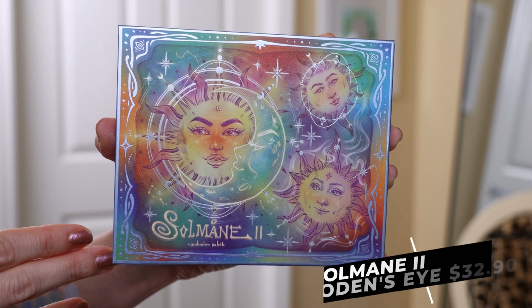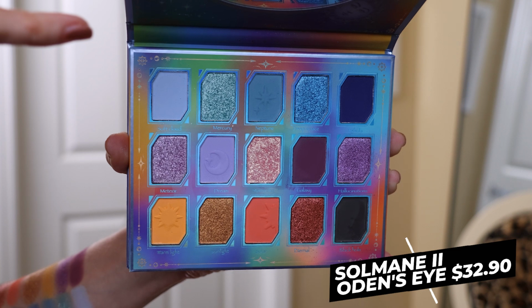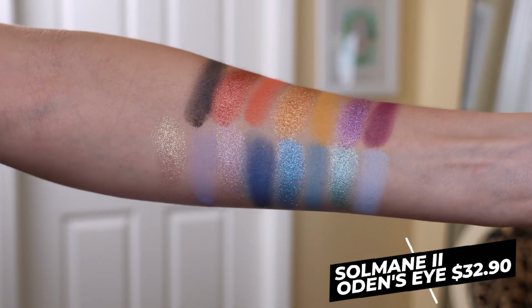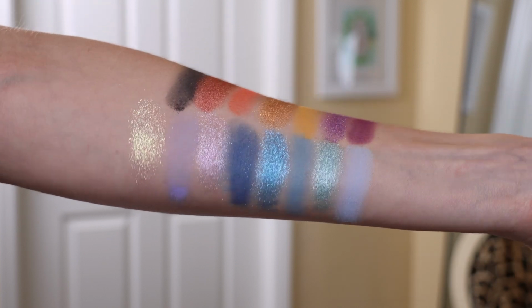This is a more colorful palette, but I feel like the colorful looks I've gotten out of this have been a little more soft. And I don't mean soft by not pigmented shadows, because these are really perfectly, again, that middle of the road, pigmented enough that they look like they do in the pan, but blendable and easy to use. But I feel like they've just been really beautiful, colorful looks that I'm not intimidated by.